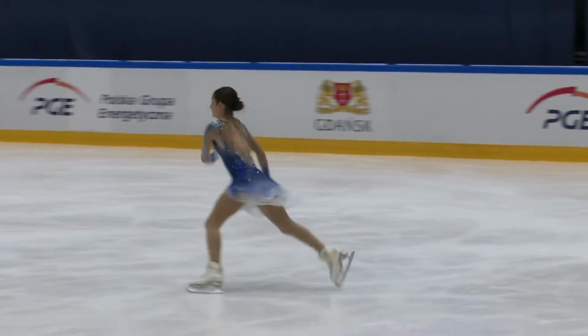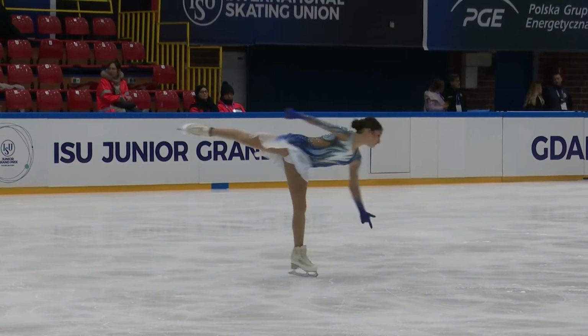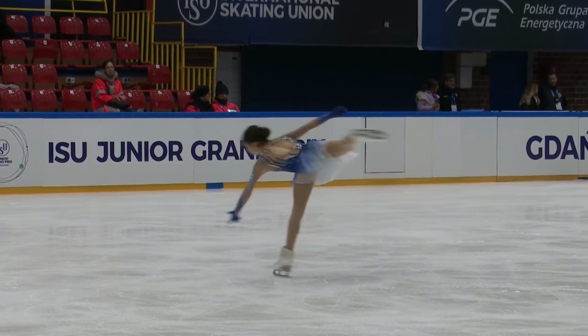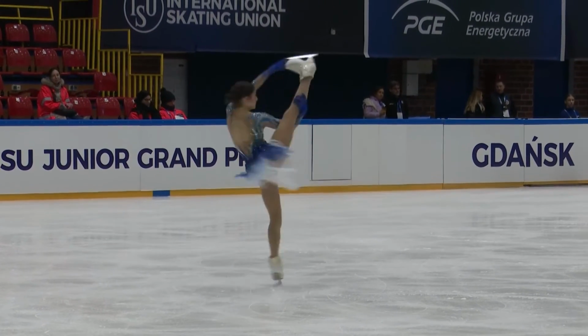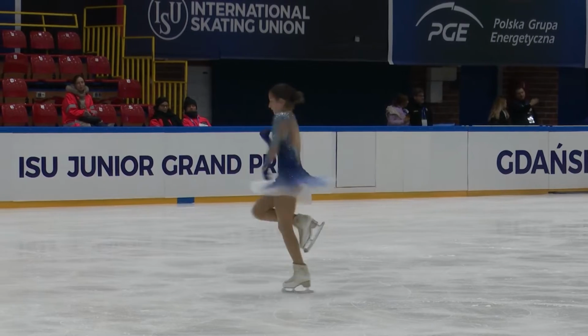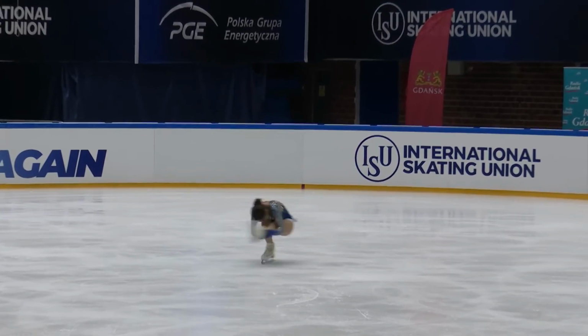And a solid double axel, then a little falling leaf. She has quick twitch, really fast reflexes. And you even saw on the entrance of that back camel spin really a snap, if you will. Got good speed off of that as well. Some skaters just have those natural fast twitch fibers. Yeah, and they want to use that.